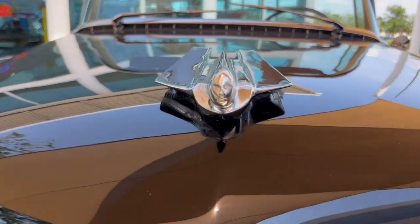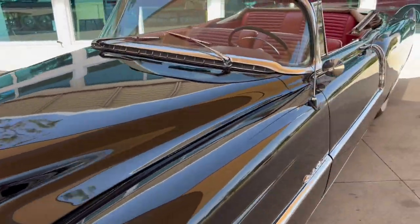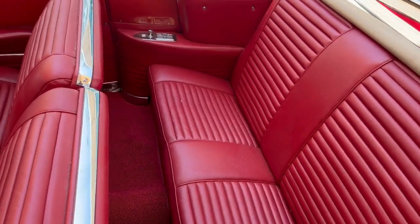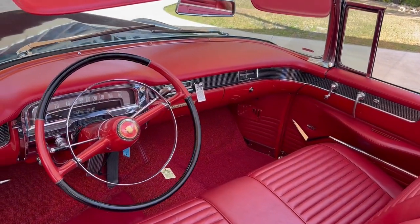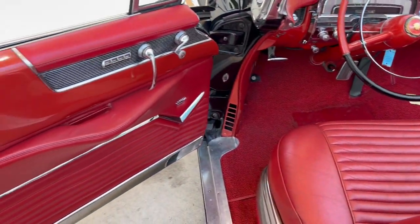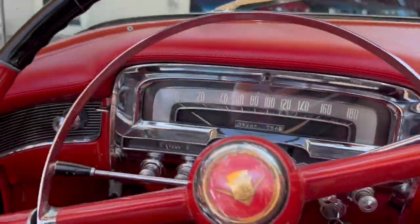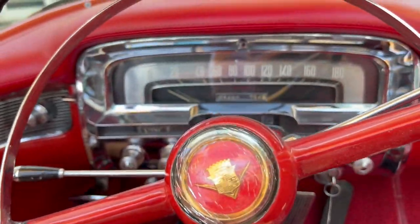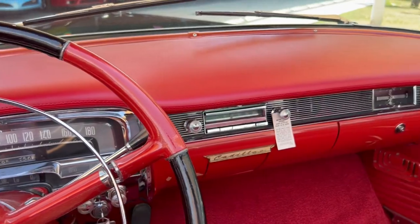Look at this, little details too. Interior's also just as nice. No rips, no holes, no tears anywhere to be seen. And boy, she is quite comfy. E-brake even works on it, which is really cool because this car actually doesn't have a park, it just has a neutral. But let's go for a drive.